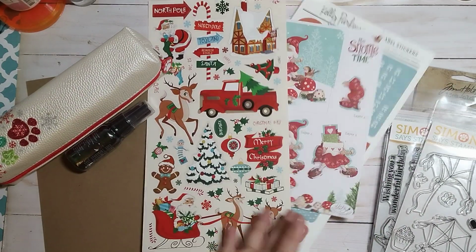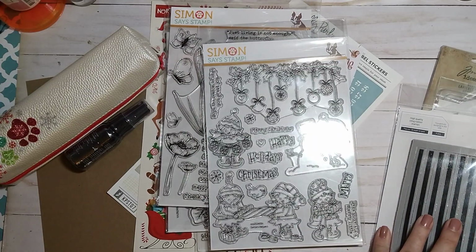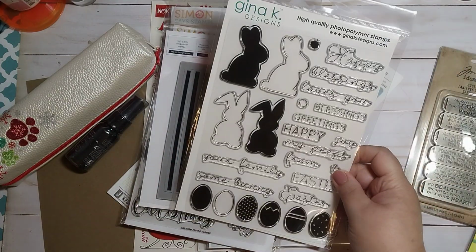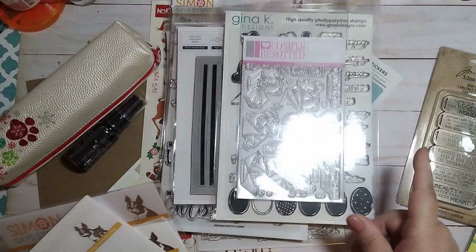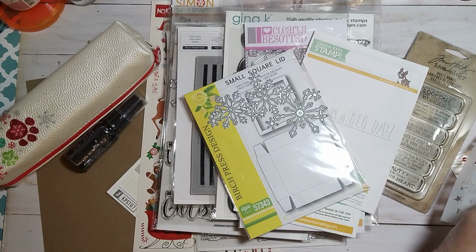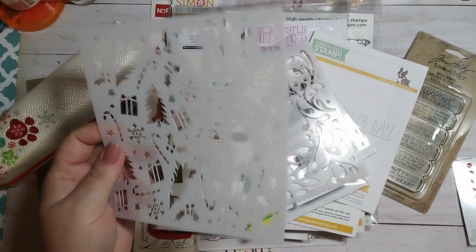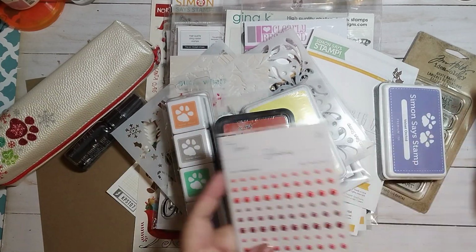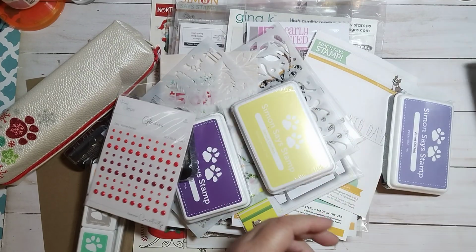So 3 sheets of stickers, 1, 2, 3, 4, 5 6x8 stamp sets, 1 background set stamp. I'm not sure. I think that's a 6x8 too, so 1, 2, 3, 4, 5, 6, right? 1 4x6 stamp set, 1, 2, 3, 4 dies, no, 5 dies. I believe these are 2x4, 1 2x4 stamp set. There's the 2 stencils. I love stencils. And 3 full ink pads, 4 mini cubes, 1 distress ink, and some enamel dots, and some Tim Holtz, I believe it's like his ideology, quote bands.